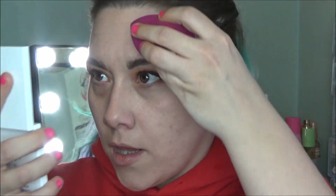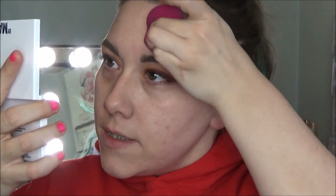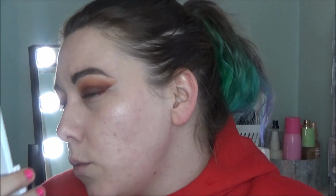Now, as you can see, it's about 20% covered, I'd say. It gives you a slight tint to the skin. And I'll be sure to do some before and afters so you can see it really well, that these two foundations are not going to give you.